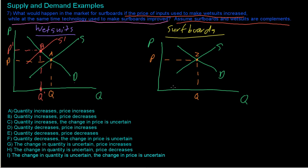Well, we know that surfboards and wetsuits are complements. And you know what? I'm actually going to go ahead and grab a different color for this. I'll grab this kind of light blue. So, knowing that surfboards and wetsuits are complements means that if the price of wetsuits increases, then the demand for surfboards decreases, because that's the definition of a complement. One of the ways to define a complement. So basically the best way to think about it is that wetsuits and surfboards go together. You need a wetsuit and a surfboard to surf. And if wetsuits are more expensive, then people are going to have less money to spend on surfboards, so demand will decrease.